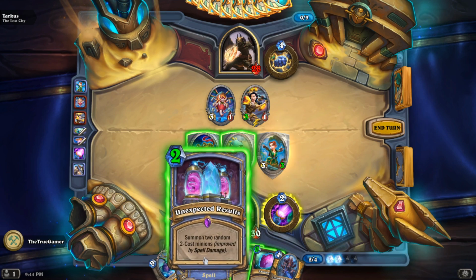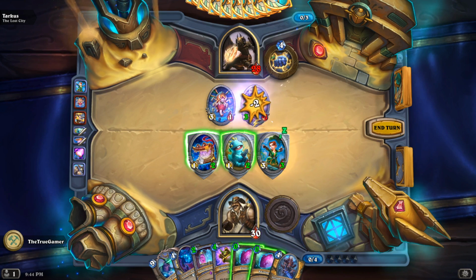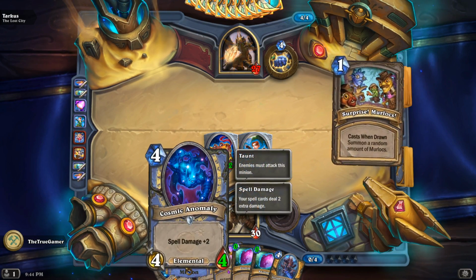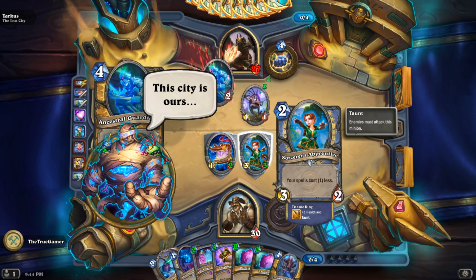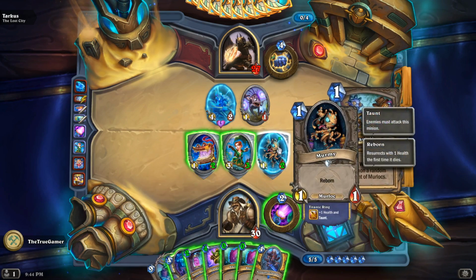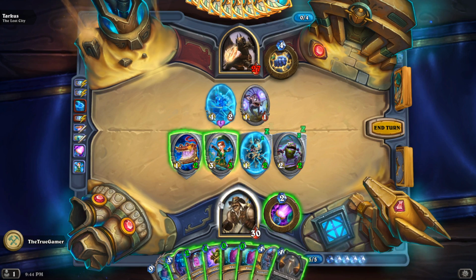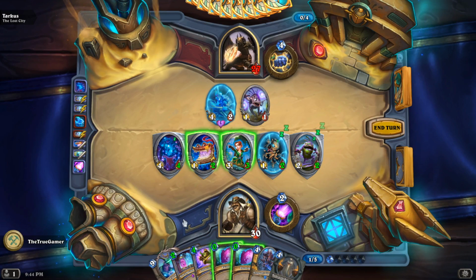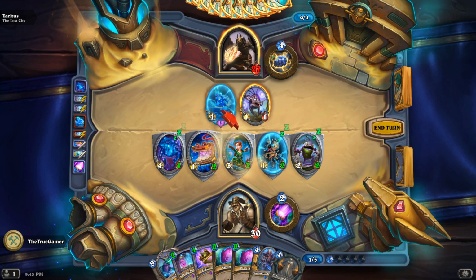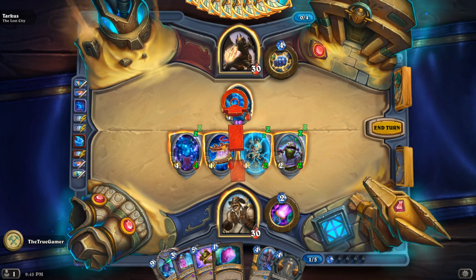Someday I'll be just like you. So fun. Okay. I want to get this guy out next turn. This city is ours. And then, if I can do that, things will be very good for me. I want to do this first. Okay. Or we can deal 3 damage. Spells are fun. So fun. We'll do that. He gets back in the game. Your presence offends me. Job's done.